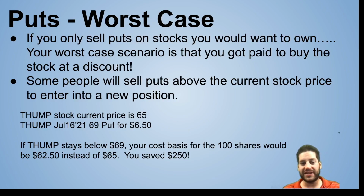If you're selling puts on stocks that you don't want to own, that's where the worst case is actually worse. So that's why I suggest that when you're starting out, only sell puts on stocks you want to own. Some people will sell puts above the current strike price to enter a new position. This would be called selling a put in the money.